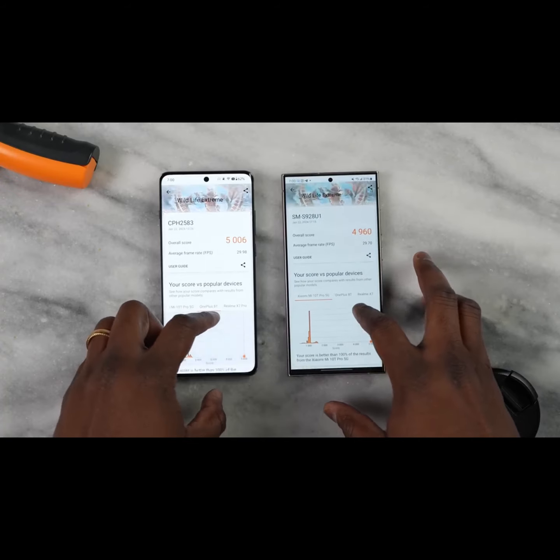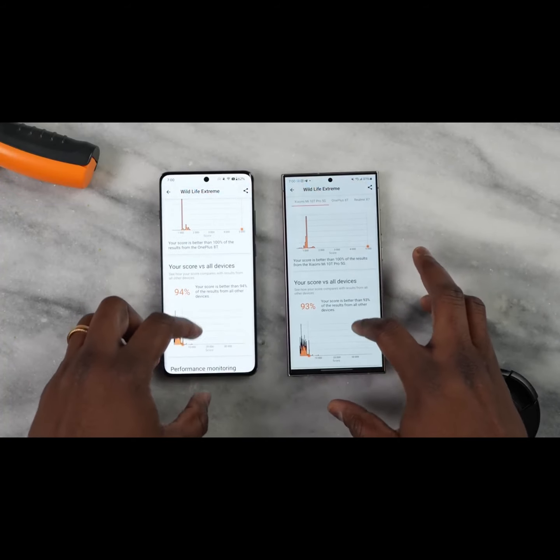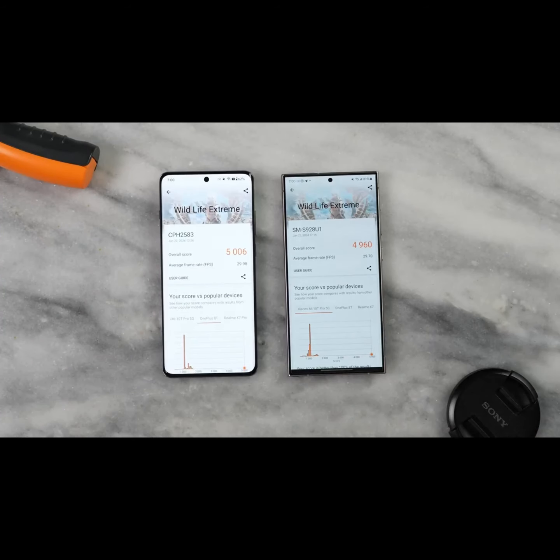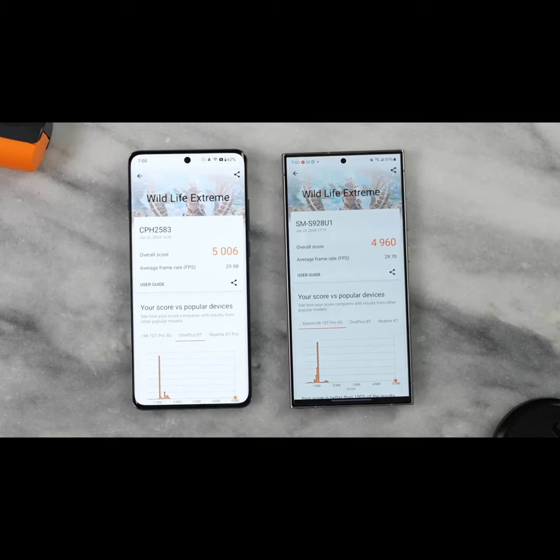Now, when we go to Wildlife Extreme, we have the OnePlus edging out at 5,006, while the Galaxy is at 4,060, with the average FPS at 29.98 for the OnePlus 12 and 29.70 for the Galaxy S24 Ultra. So what does that all mean?